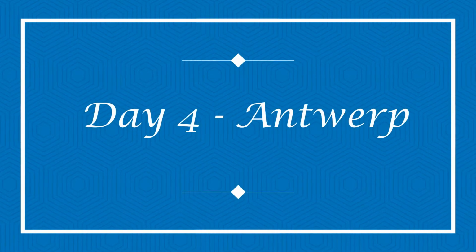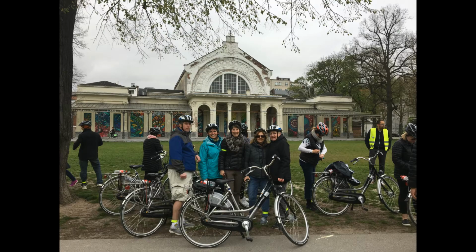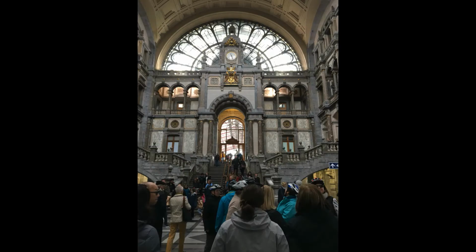Day 4 gave us a couple of options in the morning, and I decided to do the guided bike tour, and it was great. It's nice and flat, easy to get around, and beautiful architecture in Antwerp. And we even stopped at the train station, which I think is one of the most photographed train stations in the world. It was absolutely beautiful. The pictures just don't do it justice.